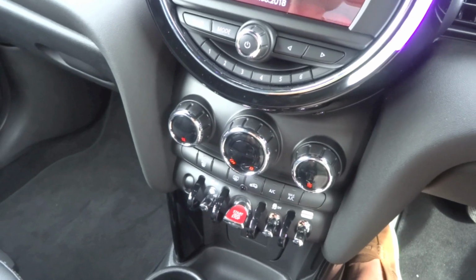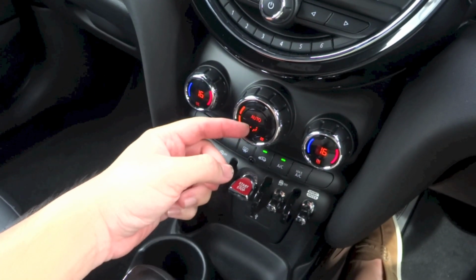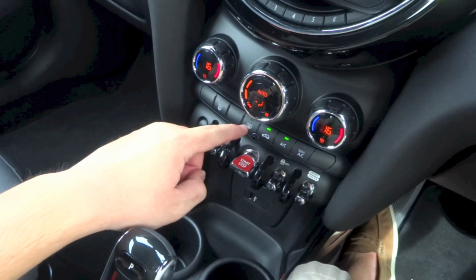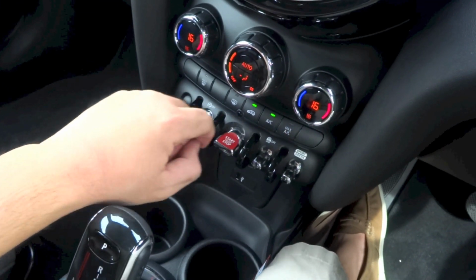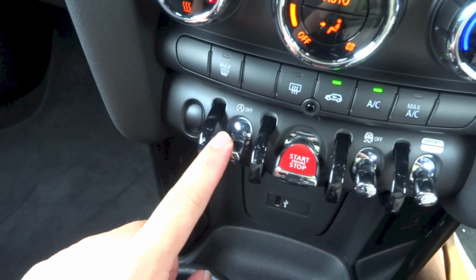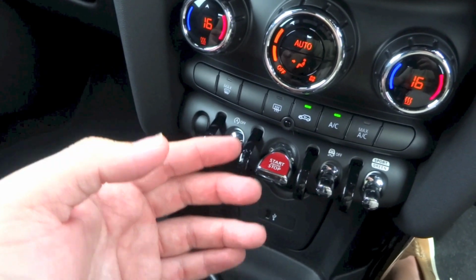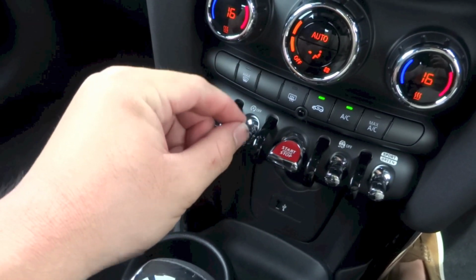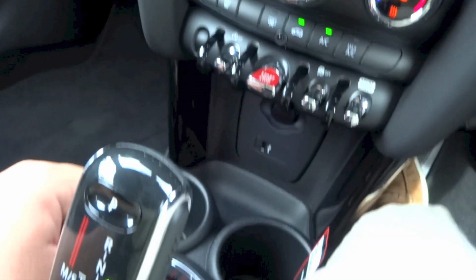Dual zone automatic climate control system, fan speed, automatic mode, different modes, driver side temperature, passenger side temperature, front and rear defrost, recirculation, air conditioning, and maximum air conditioning. Right here is the toggle switch to activate or deactivate your automatic stop-start feature. If you do have the feature activated, the engine will momentarily shut off when you arrive at a stop, such as a traffic light or a traffic jam, to save the extra bit of petrol or diesel depending on what the car is running on.